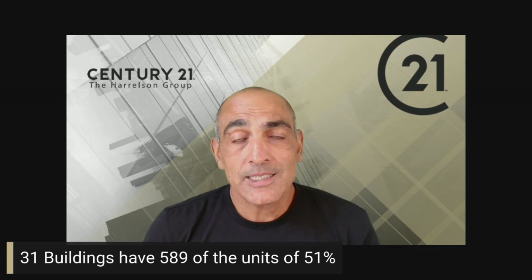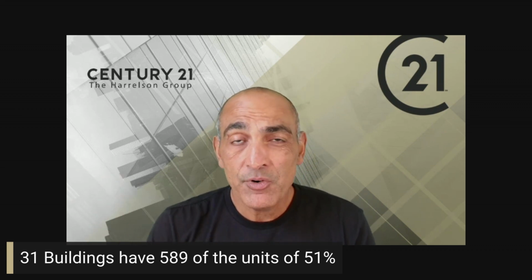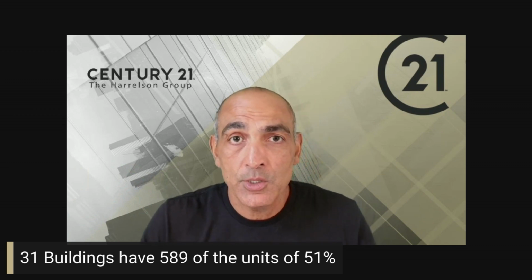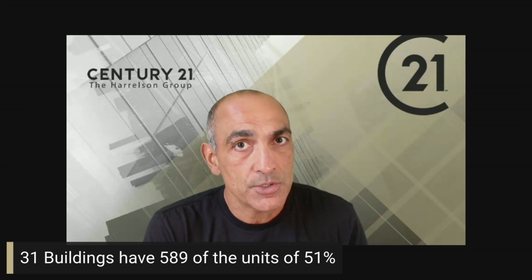If you take the top 31 buildings, and what I mean by top, we're not talking about price, we're talking about the ones with the most inventory, there are 589 units for sale in there. That's 51% of the overall condo inventory sitting in just 31 buildings / resorts. That's a lot. So you want to pay close attention to those 31 buildings.